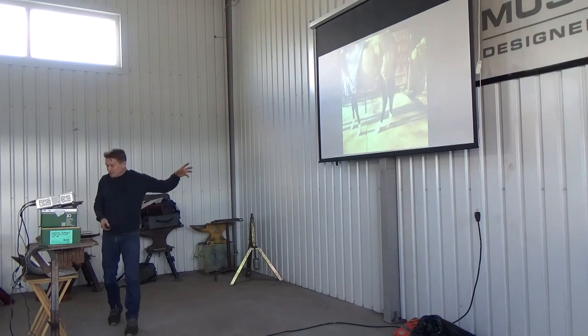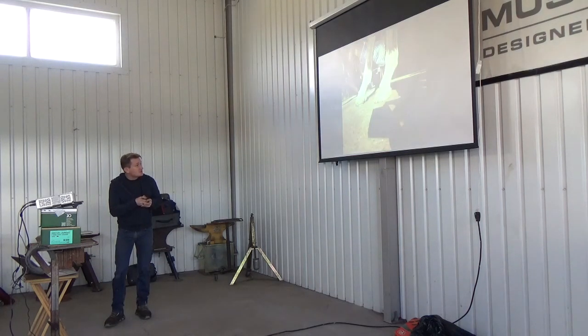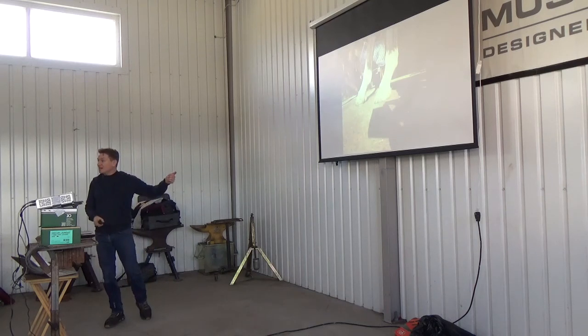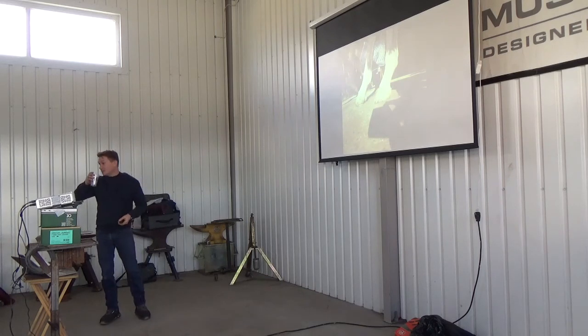But he has poor feet. He has very weak feet. He normally grows lots of toe. You can see there, I've tried to make an attempt in the last shoeing just to pull his toe back a bit. But this heel here is always compressed. So he needs help. He needs a hand. He needs help from the farrier, from me.